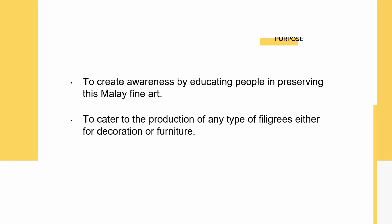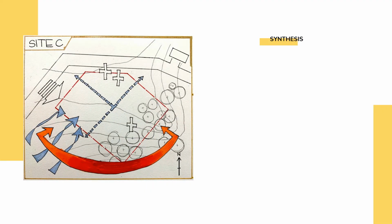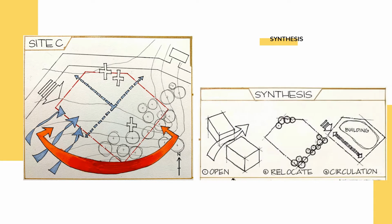The site that was assigned is Site C, which receives the prevailing wind from the southwest. The site also has a spectacular view of the hill at the north and is surrounded by trees. So from here, I can synthesize that the building should be open, relocate the trees to enhance the landscape, and have the building towards the north while the circulation is towards the south.